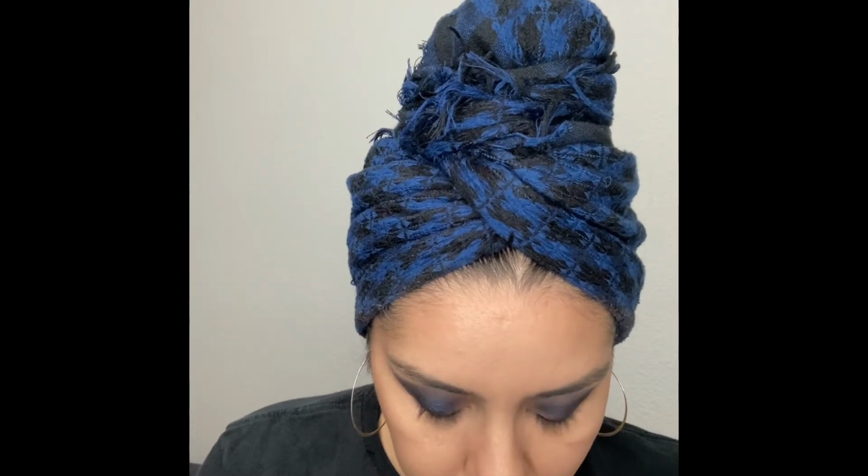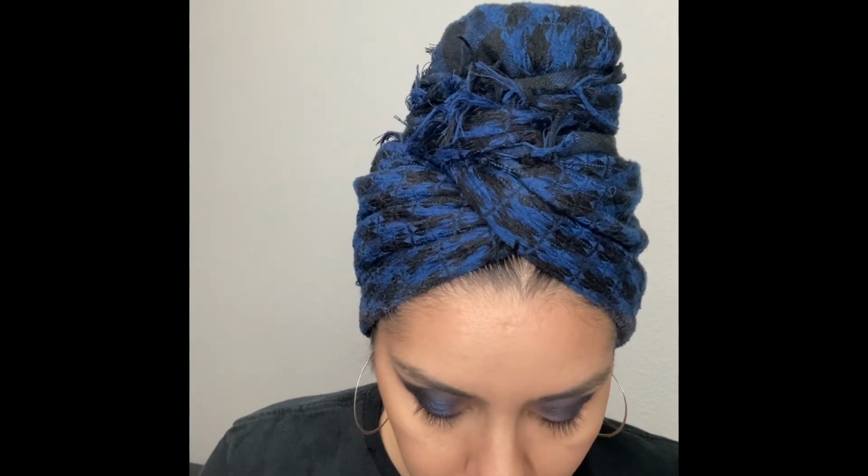And this is a baked eyeshadow. If you have it, great, use it. It is Chanel in 244 Tisse Jazz.